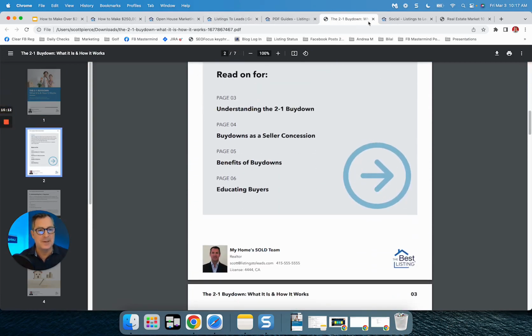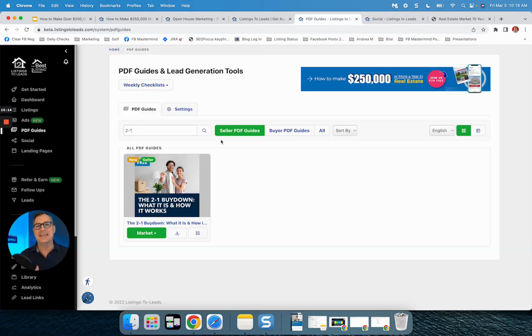This is a great one, man. I love this guide because what it does is it helps sellers understand that there's other options out there than just what you may think, right? As a layperson, right? As an agent, this is where you can really come in and help provide solutions to people in your audience, right? So once I take a look at the guide, the green market listing button, here's a short form video script.